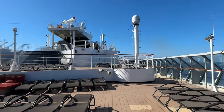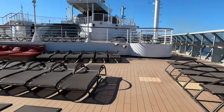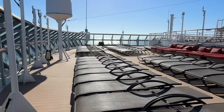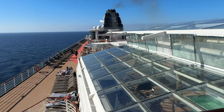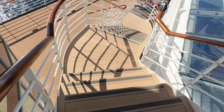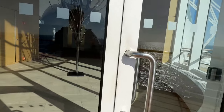Remember, this is a winter cruise. Not that it's too cold in Greece, but it was about high 50s, low 60s every single day. That's why no one's really out there. But I would say, even if this ship was packed at full capacity, I cannot imagine that there would be any trouble getting an outdoor chair to hang out in.